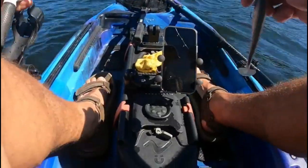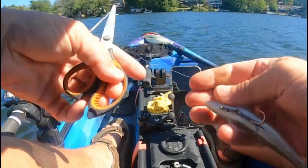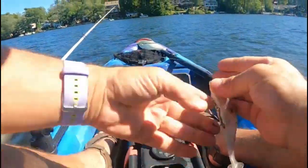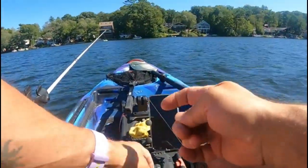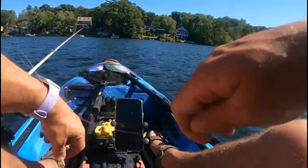Know what I'm gonna do? Are we recording? Yeah, cool. I am going to match the hatch. They always tell you to do that, right? Match the hatch, man. Should just be customary and known at this point.